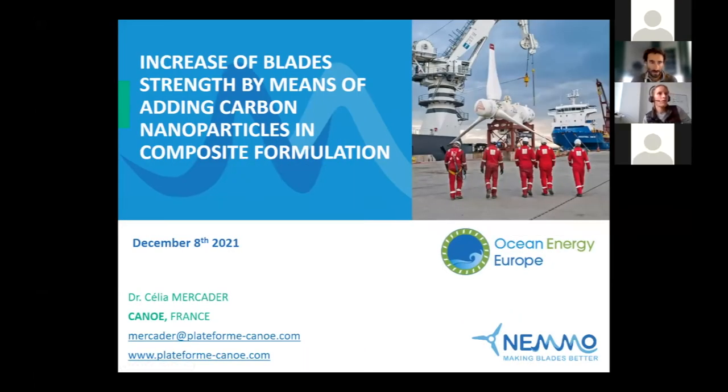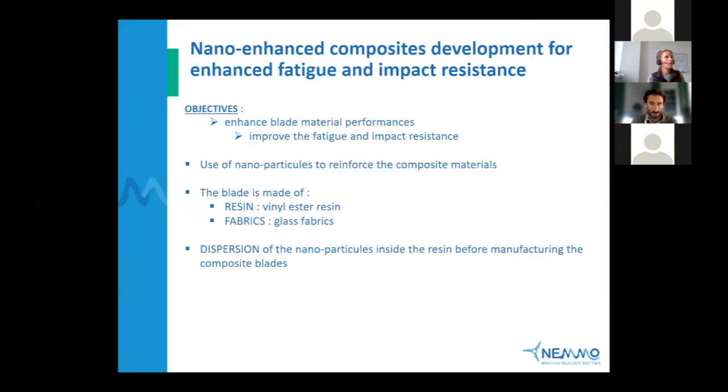Thanks, Pablo. So I will present the work we have done. It consists of increasing the blade strength by means of the addition of nanoparticles inside the composite formulation. This work was done in the framework of work package 3, on the Canoe platform in France, in collaboration also with SP Nano in Israel. So the idea is to improve the mechanical properties of the blade. We want to enhance the fatigue and also the impact resistance.